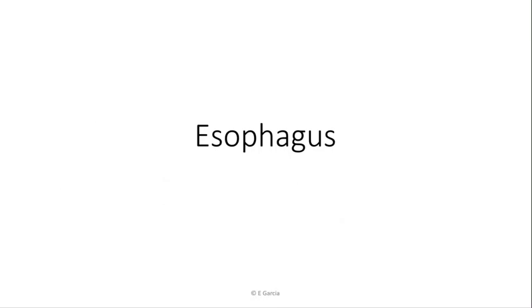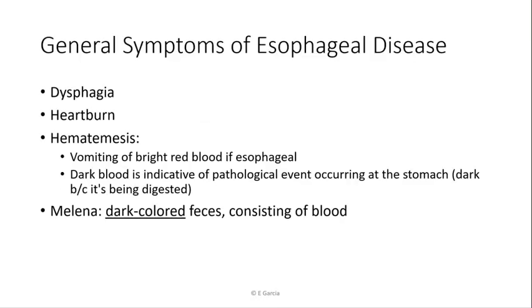Okay, let's start up at the top. Esophagus. So when we're thinking esophageal disease, there's some things that are more indicative that something is wrong, specifically in the GI tract at the level of the esophagus. So one can be issues with eating, right? Getting everything swallowing and going down. So the feeling of, I feel like I'm getting food stuck in my throat. That means we might need to do some screening.